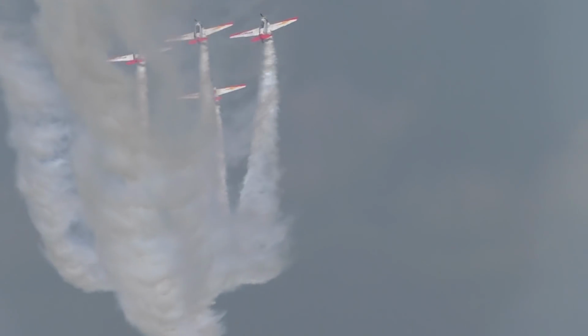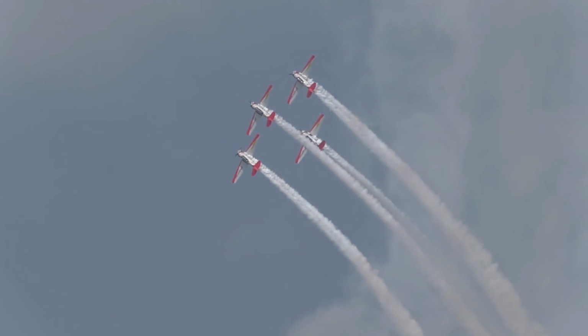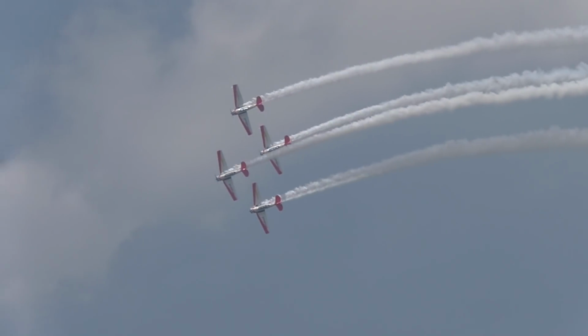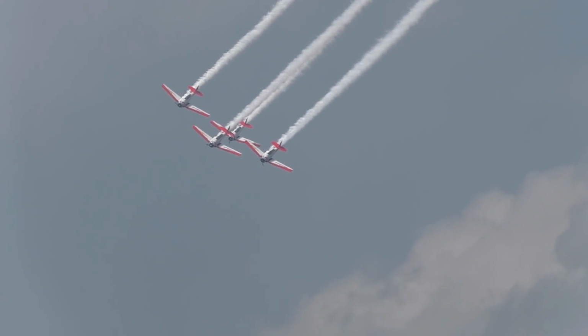Oh, absolutely. And look at these formations closely. Absolutely perfectly executed for the duration of the display. It is rare to see this level of precision from any civilian team.